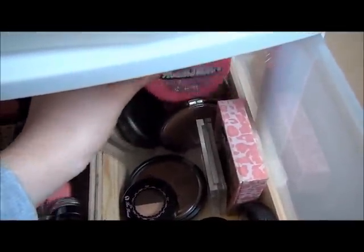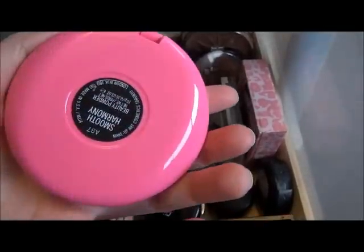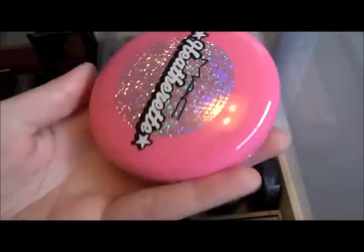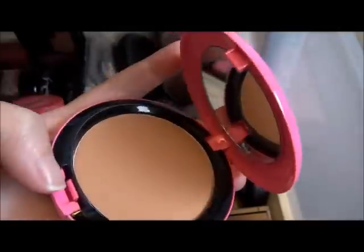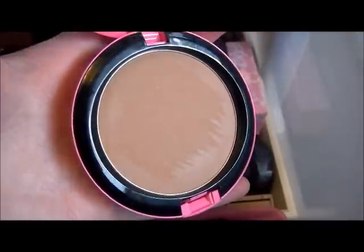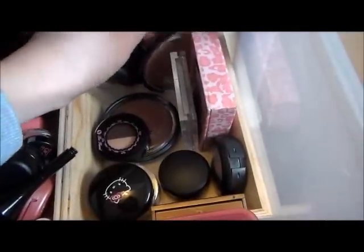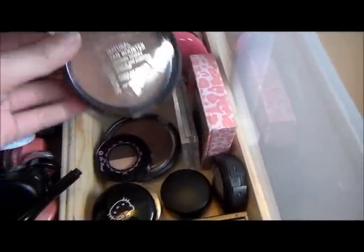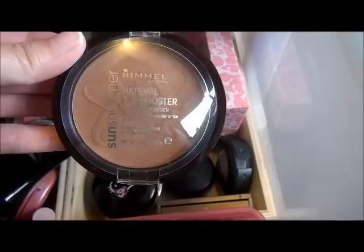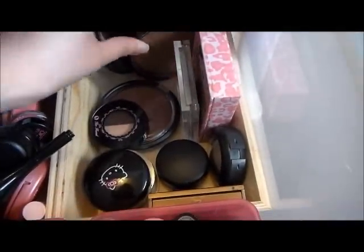Also back in there, for those of you that remember the MAC Heather Red collection, this is Alpha Girl. Oh sorry, no it's not. It is Smooth Harmony, which was a very popular product. So, looks like this. I scratched it a little bit on top because I got something on it which wasn't supposed to be on there. And back in here, some Rimmel bronzer products which are very popular over here during the summertime. They release limited edition bronzing products every single summer.